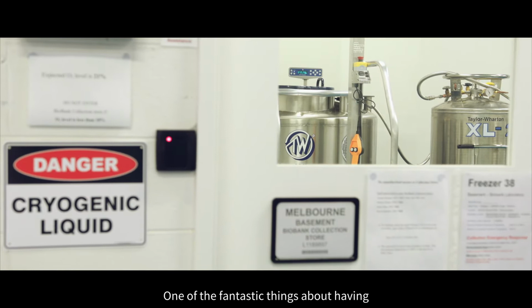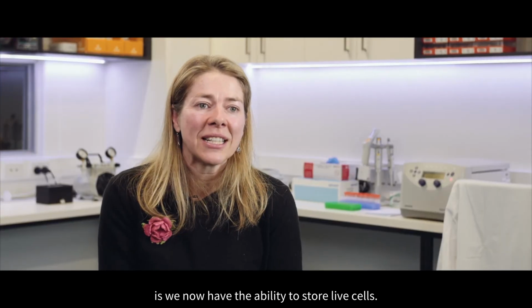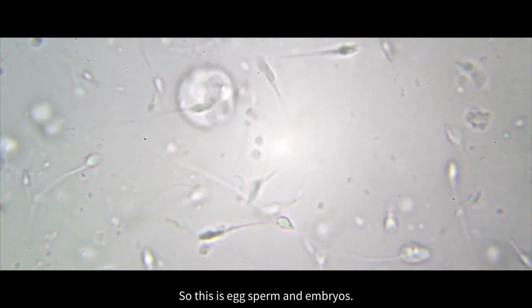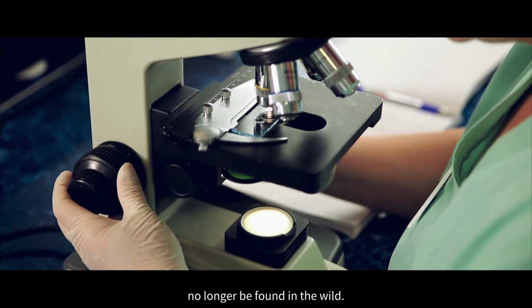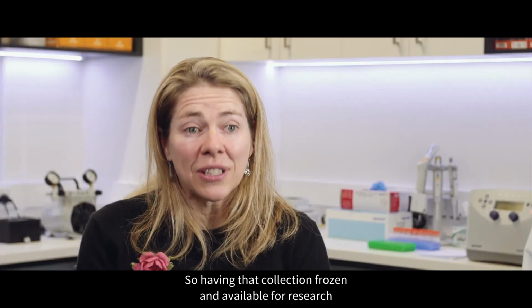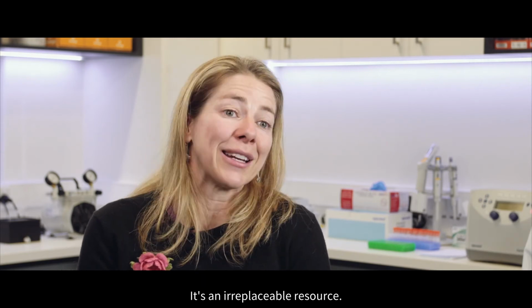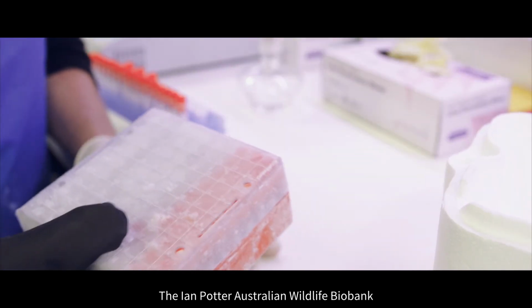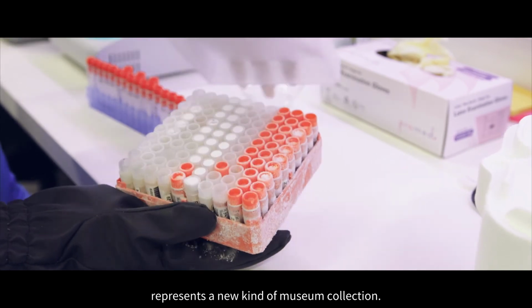The biobank also preserves life itself. One of the fantastic things about having a cryogenic facility at Museums Victoria is we now have the ability to store live cells. So this is eggs, sperm and embryos. We have tissues from populations that can no longer be found in the wild. So having that collection frozen and available for researchers is incredibly important. It's an irreplaceable resource.